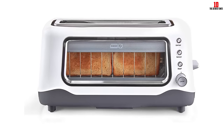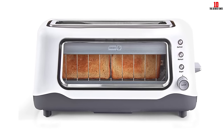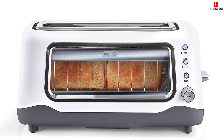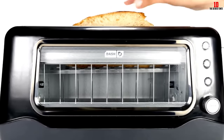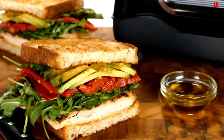The push-button operation means you'll be up and running right out the box, adding a new dimension to all your favorite toasted bread recipes. Both the crumb tray and the glass window slip out to promote simple cleaning. The exterior of the toaster just needs wiping down with a damp cloth, and that's the extent of upkeep. This is one of the best long-slot toasters you'll find, even if the build quality leaves room for improvement.